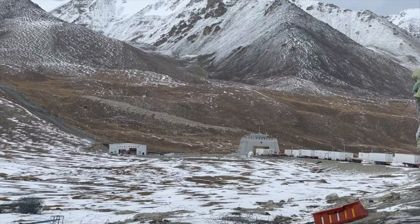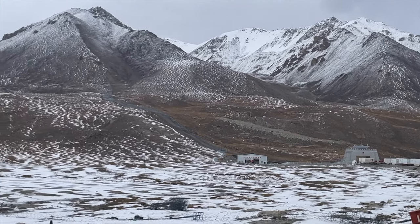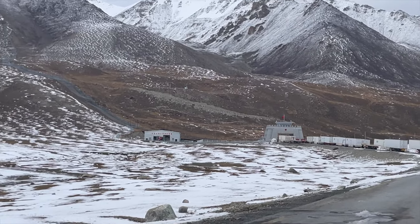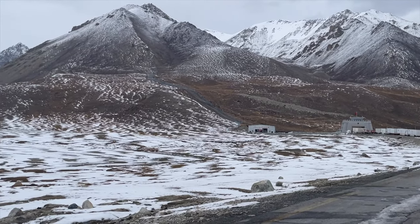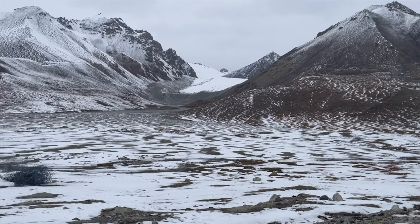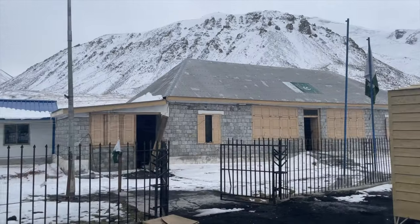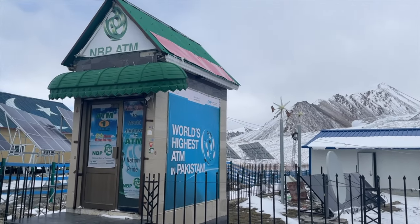Khunjerab Pass is the highest border crossing in the world at an elevation of 4,706 meters above sea level, located on the border of Pakistan and China. The Pakistani side also features the highest ATM in the world.